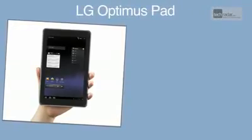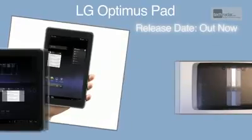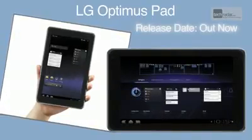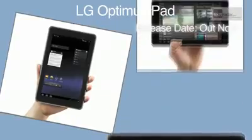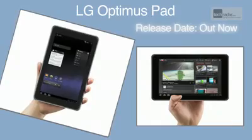The LG Optimus Pad is easy on the eye and has a dual 5-megapixel rear-facing camera for taking 3D pictures and video, a decent screen, and Android 3.0. Apart from a fair price point, this tablet has it all and we think it's well worth considering if you're mad about 3D.